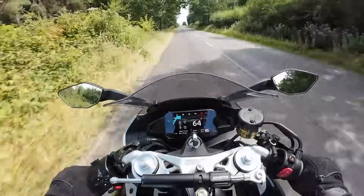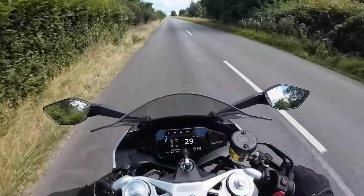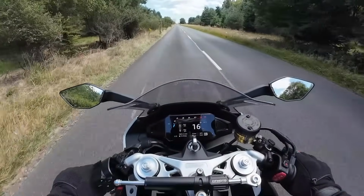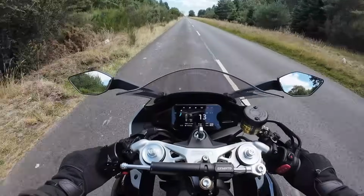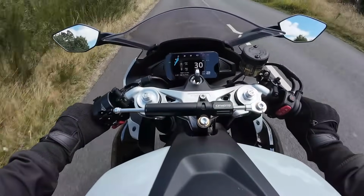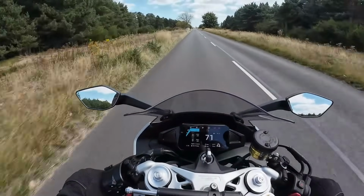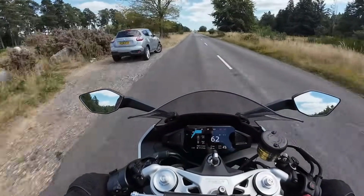Nothing behind. Oh, wow. They are absolutely knockout, those brakes. So 5 stars for those brakes. So quick shifter on the up only. This thing really does shift.